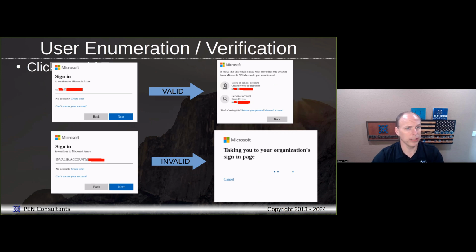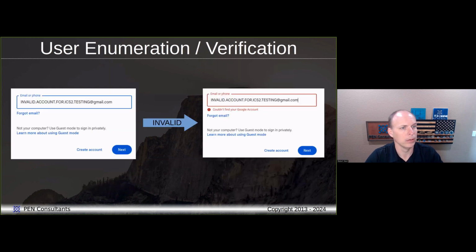Or perhaps the login screen redirects to a different location. So if you're using Microsoft O365 Azure services, then your external services are nearly guaranteed to be vulnerable to this attack because Microsoft has risk accepted this attack on your behalf. Or better yet, Google services, for example, just straight up tells you whether the account's valid or not.